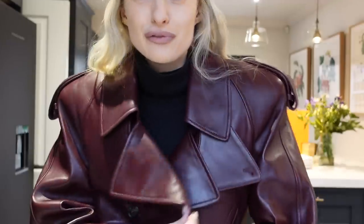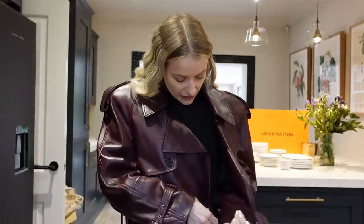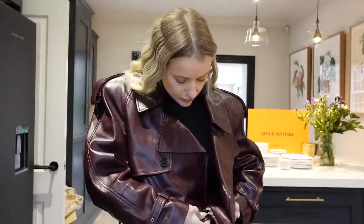What I really like about it the most, actually, is the fact it's so lightweight. It's really lightweight. So I'll be able to wear this through spring and summer because it's really not heavy. But I mean, it's like butter. Like, it's the softest, smoothest, most beautiful leather. And then on the inside, you can button up here to pull it in.